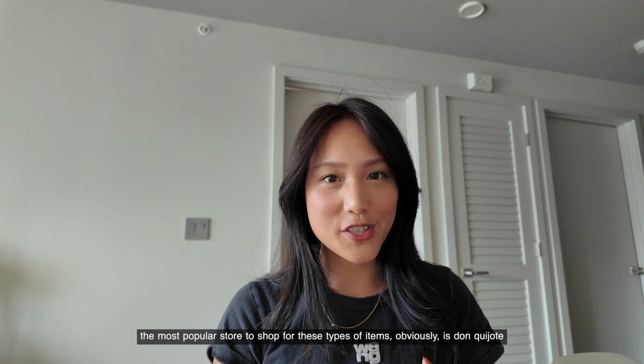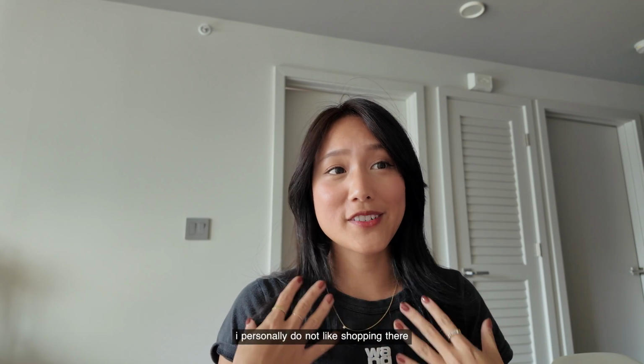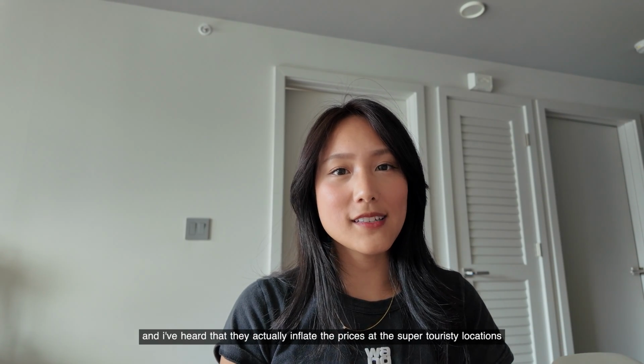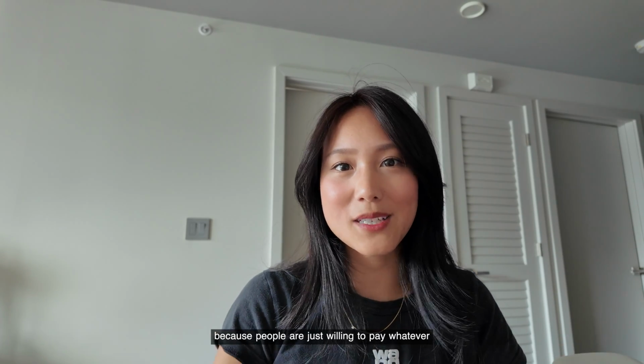The most popular store to shop for these types of items obviously is Don Quijote. I personally do not like shopping there, especially the Shibuya location. It's always super packed, overwhelming, and I've heard that they actually inflate the prices at the super touristy locations because people are just willing to pay whatever.